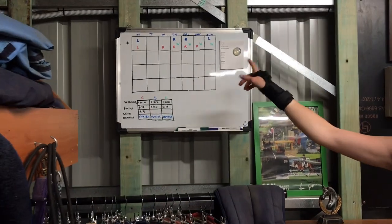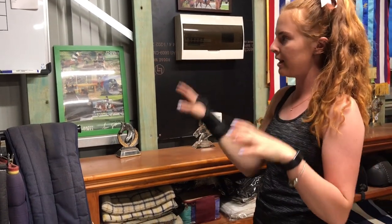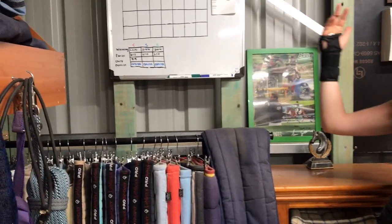So obviously that's this week that we're on currently, and then I'll leave that there so that next week when I put the week in, I can see what we did the week before, etc. And then once it's full, I'll erase it and start again. It's got a competition calendar and also everything that I need to know about worming, farrier, when they last had the chiro, etc.